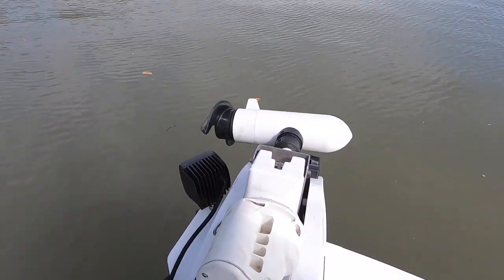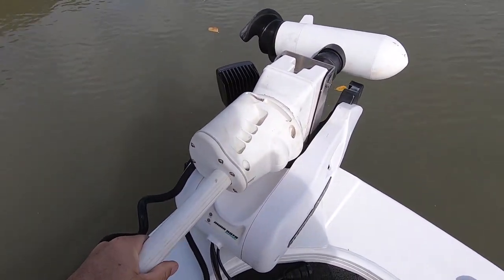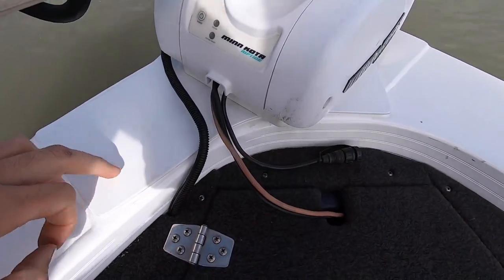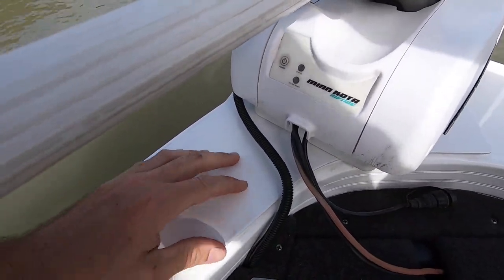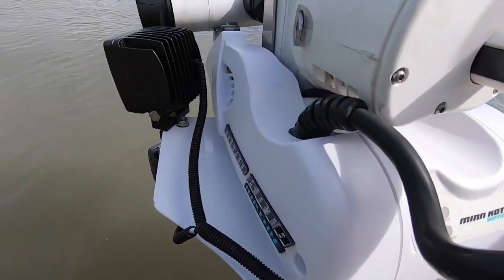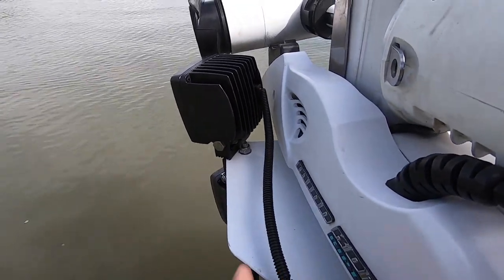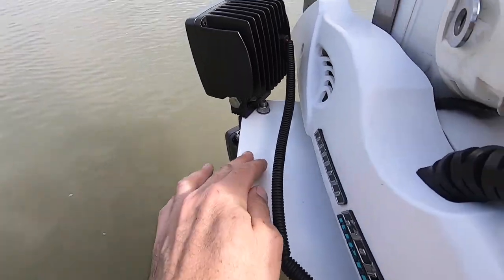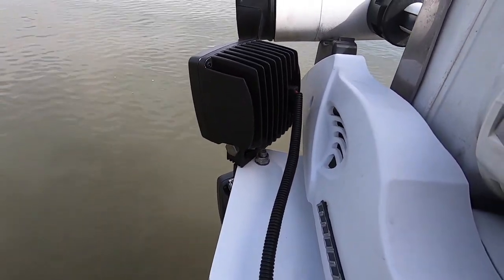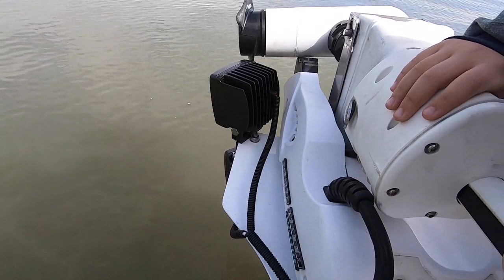Righto, right up the front here, so we've got our Minn Kota Ulterra 24 volt 80 pound, and what we got them to do was actually fabricate a bracket for this to sit on, which is this one here. So we've just pretty much Sikaflexed that down and then bolted the quick release bracket underneath onto it, and then we've got this bit of the bracket that sits out here because I wanted somewhere to mount some lights, because I do a bit of nighttime traveling. So we've got a couple of cool lights mounted up there.